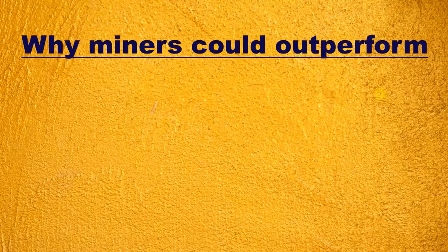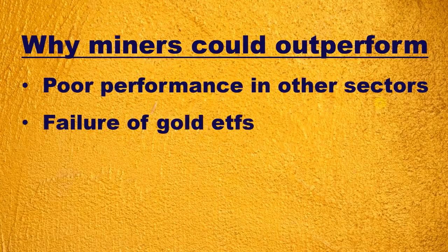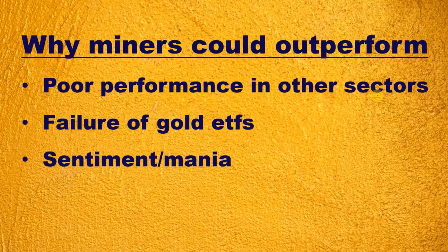Okay, enough doom and gloom. Let's look at the flip side. What are the factors that could mean miners actually outperform gold? One possibility is that if there are other sectors in the stock market that are performing poorly and investors are looking for a rising sector, then that could potentially bring money into the mining sector. If there's any sort of failure of the gold ETFs, that may divert some funds into mining stocks. Also, never underestimate the power of sentiment and manias in pushing prices up rapidly.